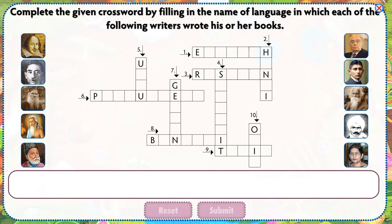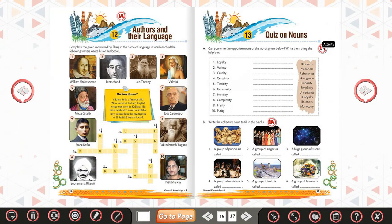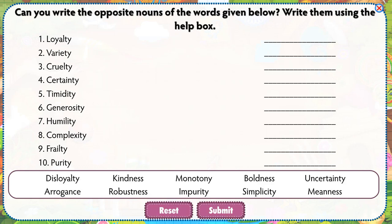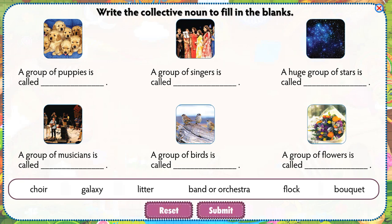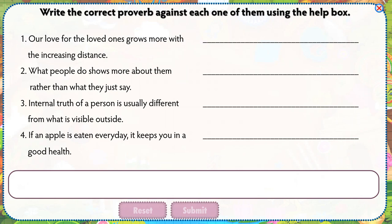Complete the given crossword by filling in the name of language in which each of the following writers wrote his or her books. Can you write the opposite nouns of the words given below? Write them using the help box. Write the collective noun to fill in the blanks. Write the correct proverb against each one of them using the help box.